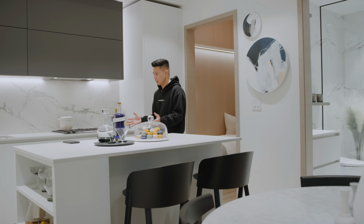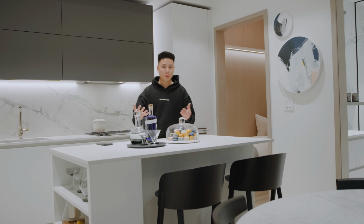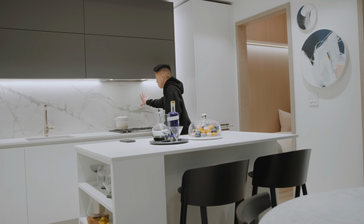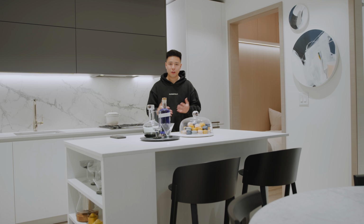So in terms of the kitchen, it comes in a light and dark color scheme. Personally, I think the dark one looks the best. I really like that contrast in color. I think they've picked a really nice tone. You've also got a very seamless look with the backsplash that is stone and goes all the way along the edges as well. And I feel like that once again gives it a very airy feel.